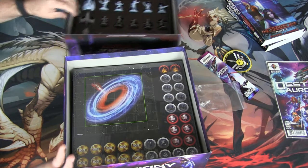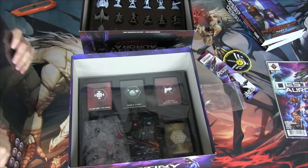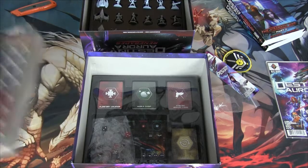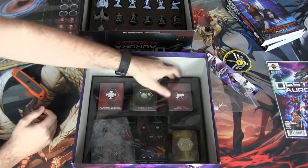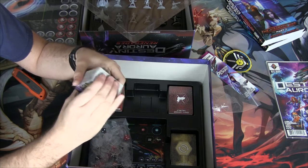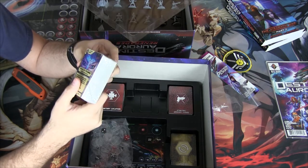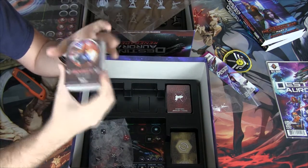I know who the main crew is, but I'm sure it'll make more sense. Oh, tiles. So many tiles. We'll deal with these in a second. That's a lot of cardboard. Let's go ahead and see what is in here. So, you got a whole bunch of cards. I'm not really going to go through all the cards, as usual. Well, we'll sift through some of them just to see what the artwork's like.